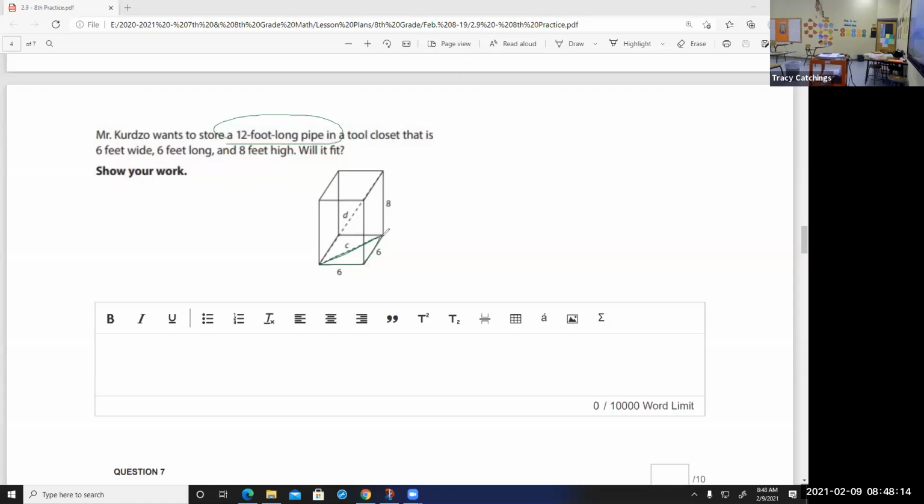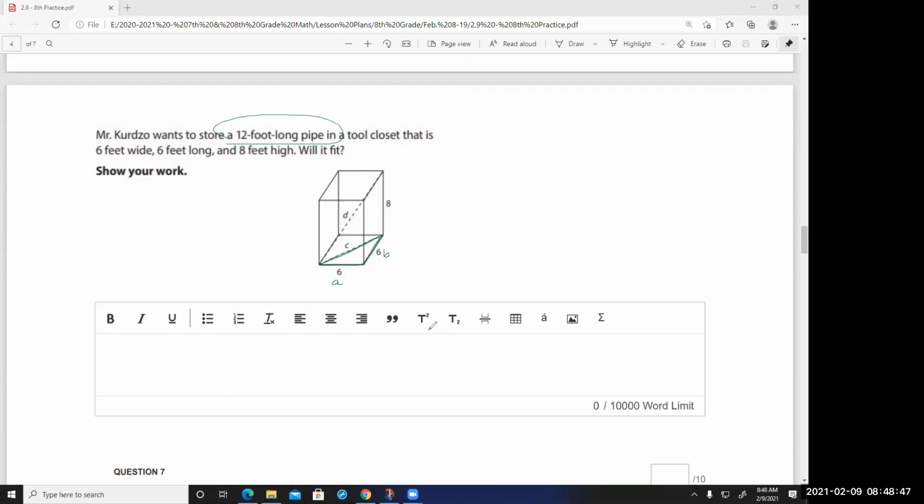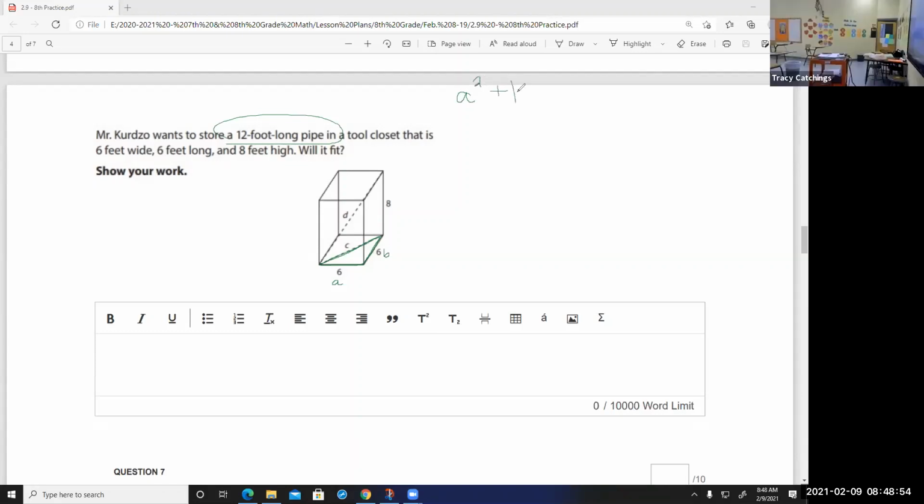Do we see the triangle in the bottom? We could use 6. All right, so how can we see what the length of C would be? What's the only formula we've been dealing with? A squared plus B squared equals C squared. Thank you, Mariah. Remember I said we don't learn nothing else about Pythagorean theorem, we at least know what it looks like. A squared plus B squared equals C squared.